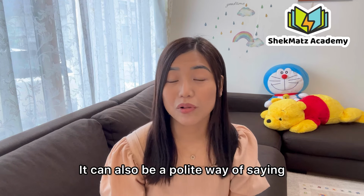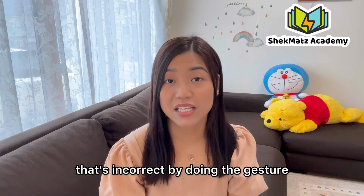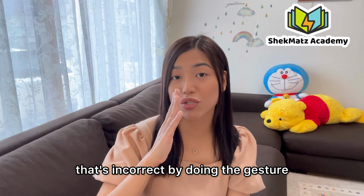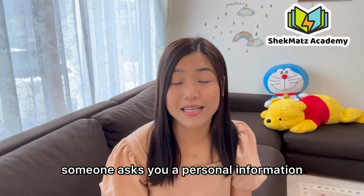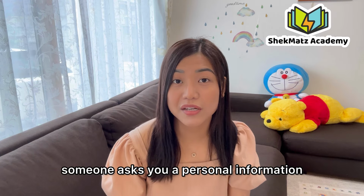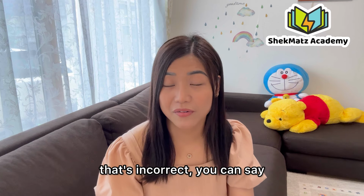It can also be a polite way of saying that's incorrect by doing the gesture and saying 違います, 違います. So if, for example, someone asked you for personal information and you want to say that's incorrect, you can say 違います. Okay.